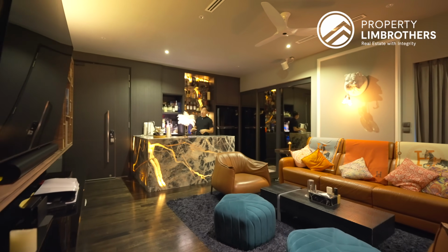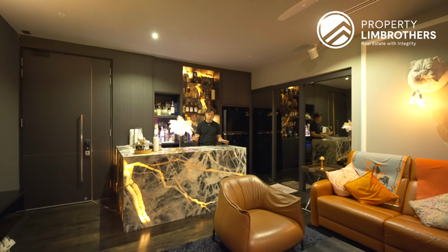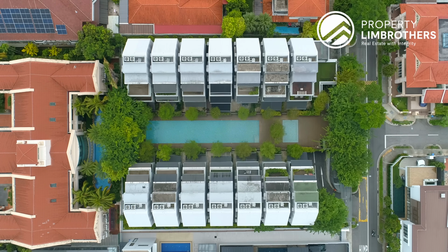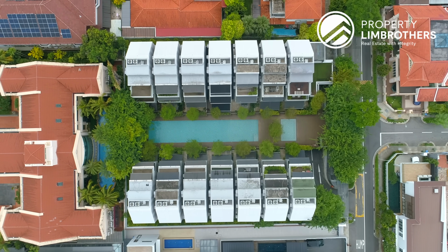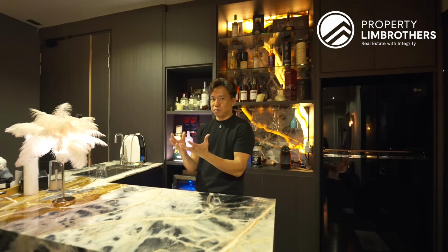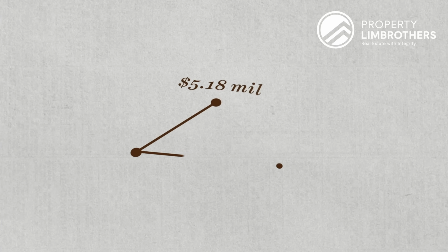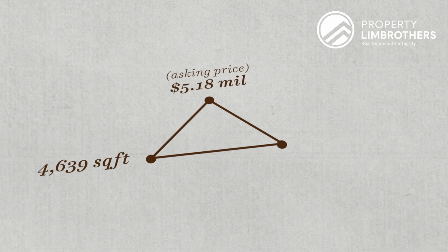Alright, let's talk a little bit about pricing. Now that you've seen the house, the most important thing is that everything is about quantum play, because when you enter a property, the quantum matters the most. Of course, the PSF also matters. So of course, we have this first framework called trifecta triangle. Let's have a look. $5.18 million, 4,639 square feet of space.